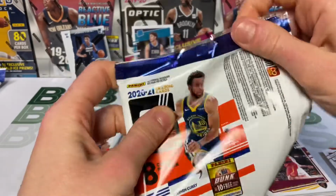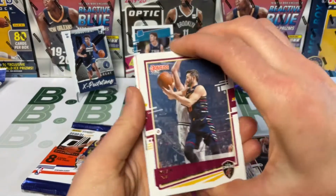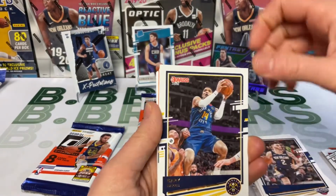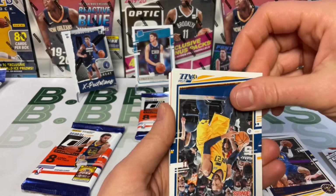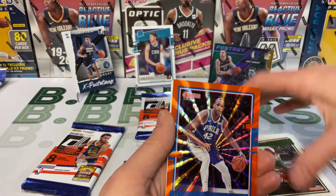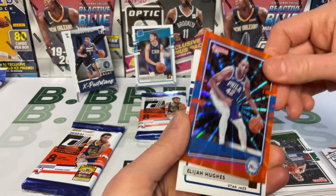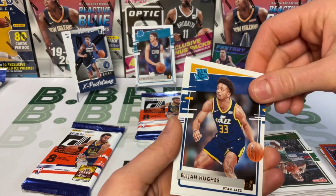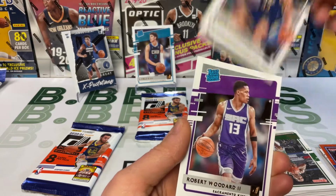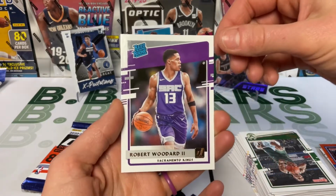Sacramento Kings are back. Maybe look at someone else here. Kevin Love, Lonzo Ball, Gary Harris, another Rudy Gobert, Al Horford, Elijah Hughes, and a Robert Woodard II.